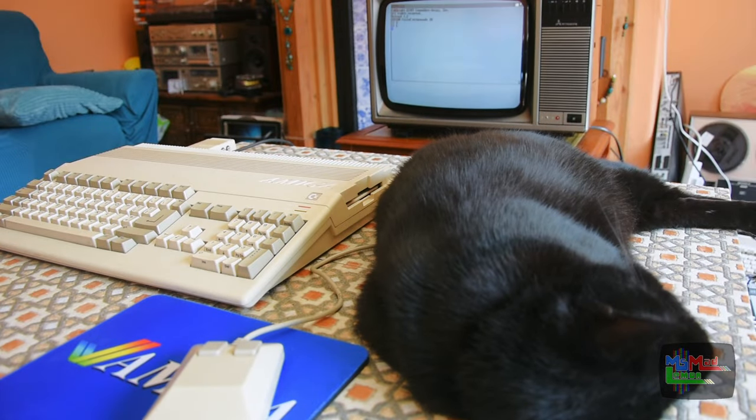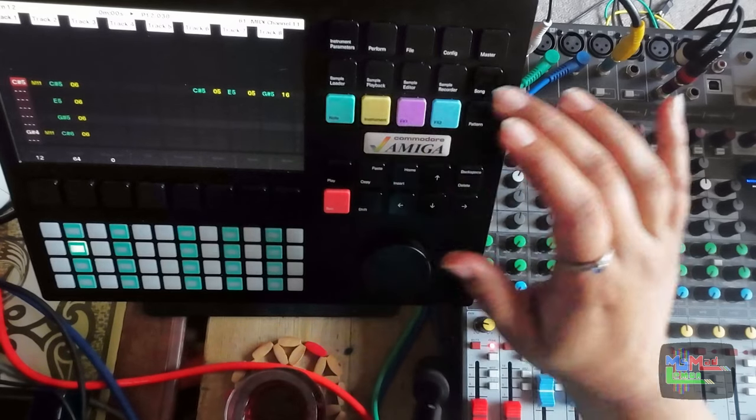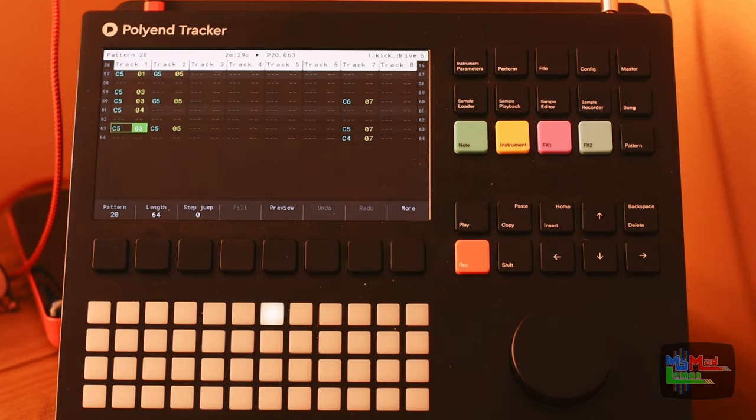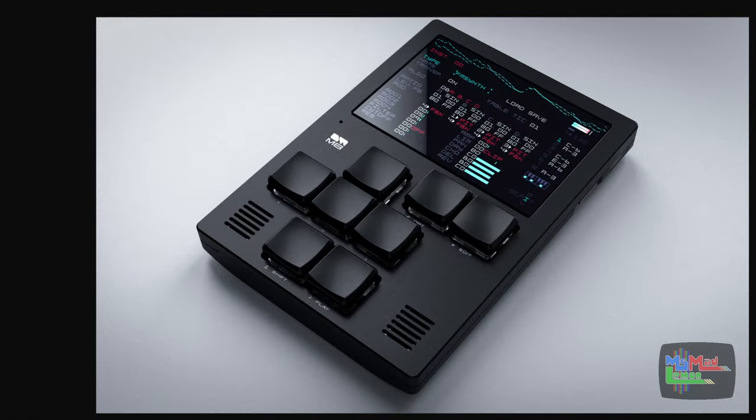So I don't have one single way to create music other than on a tracker program. That's the only common thing. And for those of you who have been suggesting, yes, I do have my eyes on a Model 2 M8 or Mate tracker by Dirty Wave. This thing looks intriguing and I must say absolutely gorgeous.